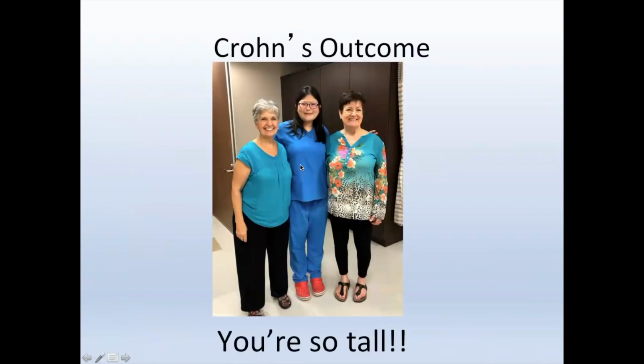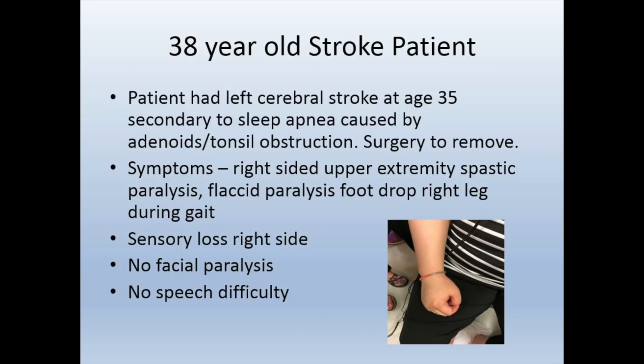And then the next patient they brought in was a 38-year-old patient who had had a stroke. She had a left cerebral stroke at age 35, so it was 3 years chronic. And it was secondary to sleep apnea that was caused by adenoids. Stroke in a 38-year-old is really odd. So it wasn't a hemorrhagic stroke, it was an ischemic stroke.